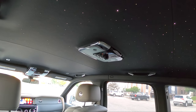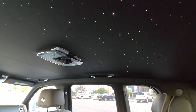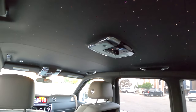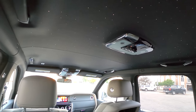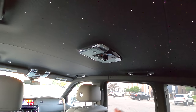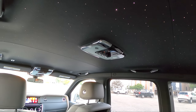The highlight for me in this interior is the shooting star headliner. You look up at it for long enough and you will see little shooting stars kind of flicking across the ceiling. It's a $7,900 option and worth every single penny. It stays on all the time, day, night. It is absolutely something to behold.